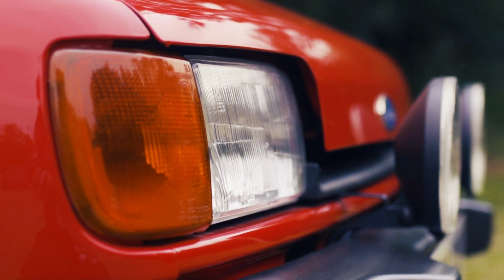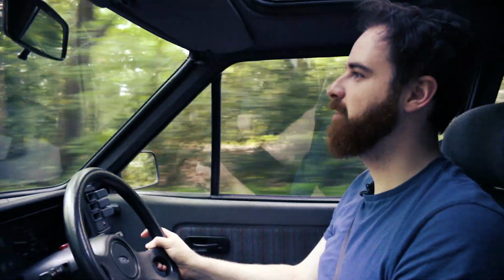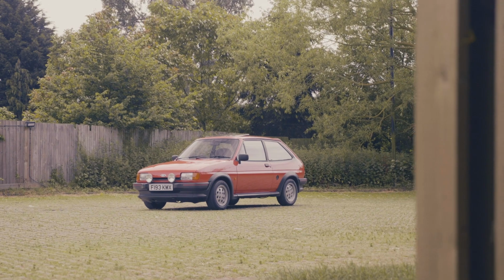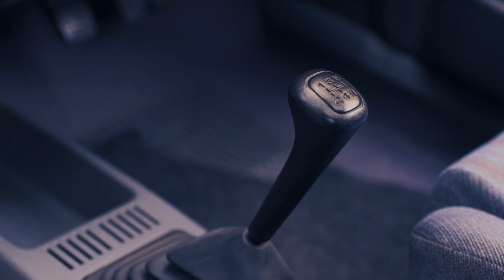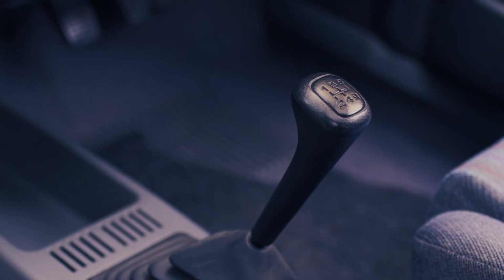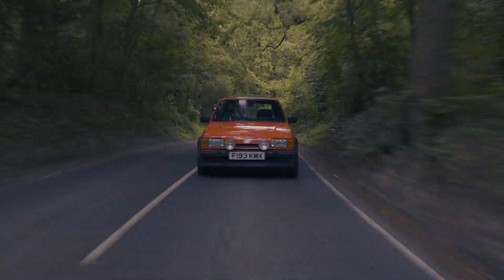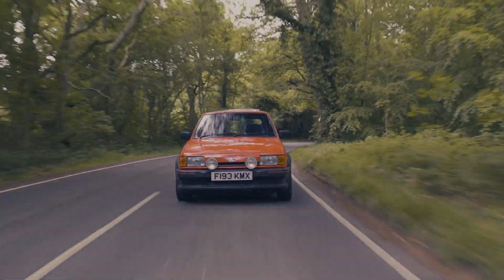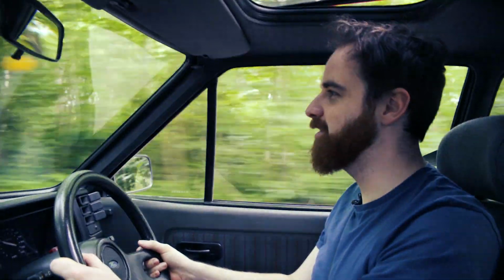And the moment you get into it, you can see why people fell in love. Not only do you walk up to it and just see how awesome it looks from the outside, but you turn the key, you turn the engine on, and immediately that 1.6 litre 4-cylinder up front just barks into life. And it barks at you straight away, and then it continues to bark through the rev range.